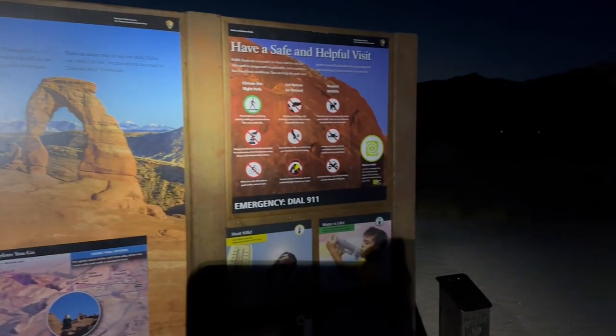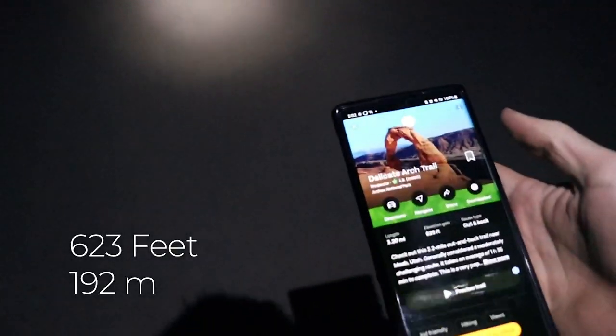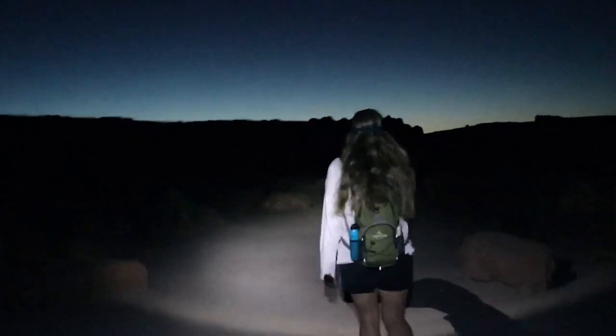So we are here at the trailhead of Delicate Arch. It's a 3.2 mile out and back hike, which is 5.1 kilometers. It is a 623 foot elevation gain, 192 meters. AllTrails says it should take about an hour and 50 minutes. Probably not too much filming on the way up because it's pretty dark. We'll see you up there. Hopefully get some good sunrise shots and then we'll come back down.